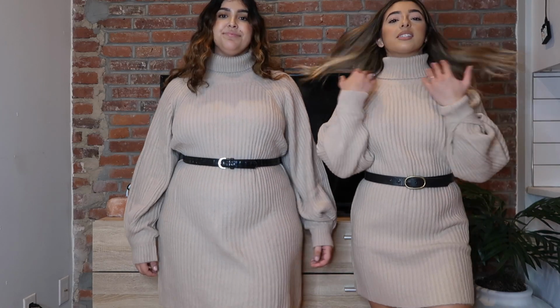Yeah, maybe. But I think obviously this will keep you super warm in the winter time, and I think the color is cute. You could also pair it with a trench coat. It could look really cute. Yes. I'm not a sweater dress person that much. Same thing with the neck, it's a little bit too much for me. So I'm gonna rate this a 7 out of 10.